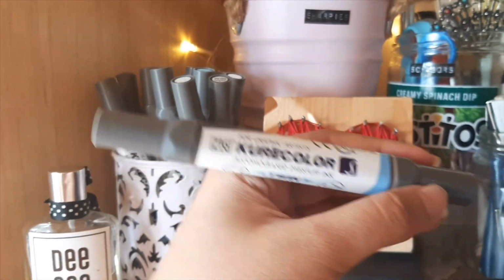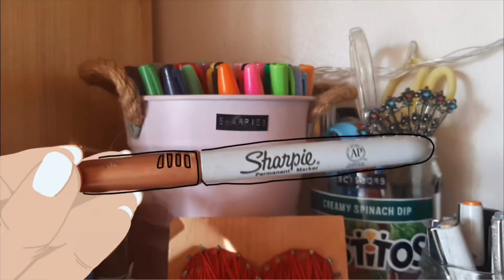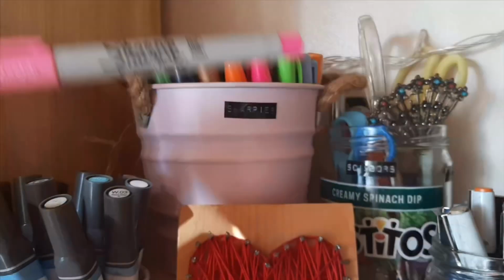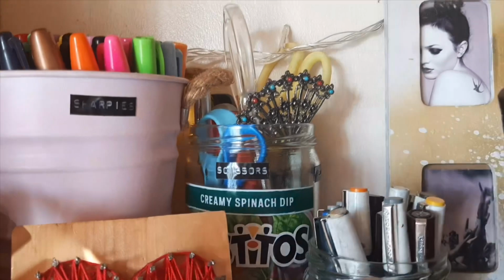Along with these are Sharpie markers that she got me as well. I think she got this for me years ago, back when I was still in college, but I don't usually use them.